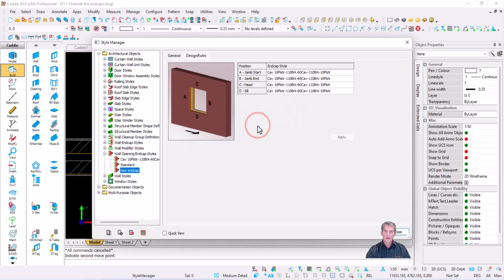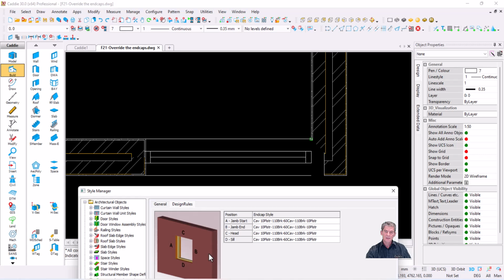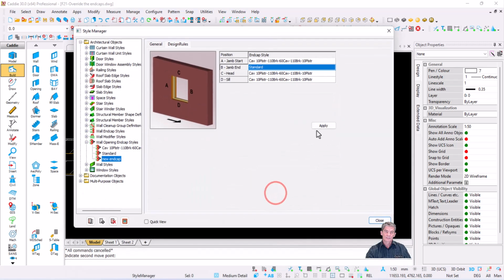So what will happen now is it's sharing it because we cloned the wall style, but what we want to do is change the B. Now at the moment, as you can see, the B is on the right hand side. So they're both sharing the same end cap style. So I'm going to change the B to standard, and I'm going to say apply. I'm going to say close.